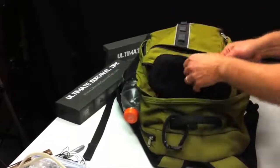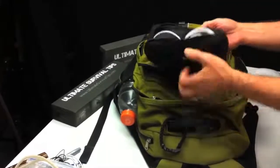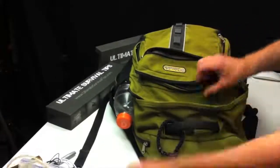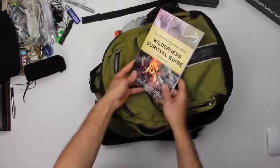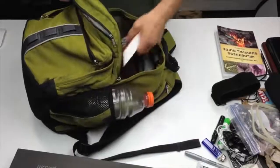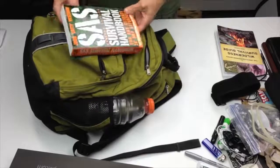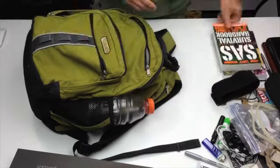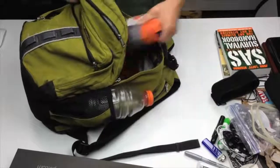Another technology pouch. This is stuff that's for my MacBook Pro. And I'm reading Creek Stout's Wilderness Survival Guide. Really good book. Pick it up. I almost always travel with my John Lofty Wiseman SAS Survival Handbook because I don't know everything. First to admit that, ask my wife.